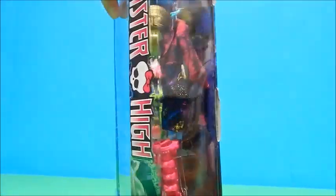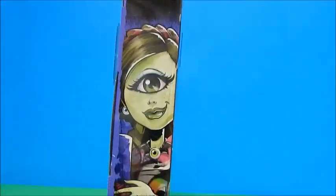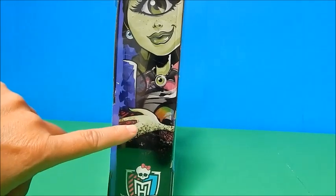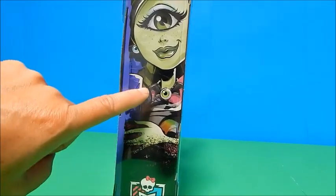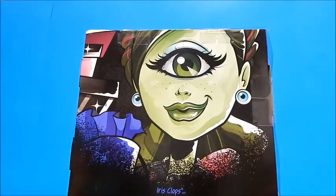Super cute. Okay, you can kind of see her through the side here. You can also see her through the top. And there she is, peeking out the side, Iris Clops. Her hand looks kind of freaky in that picture. She's got a little eyeball there. Creepy and fabulous. I guess that's what Monster High is going for.